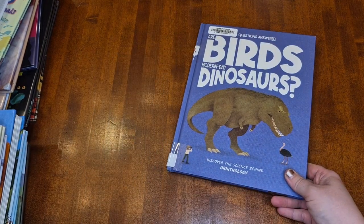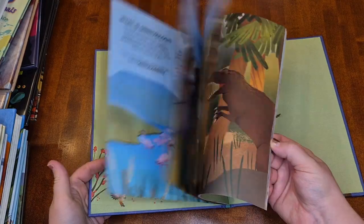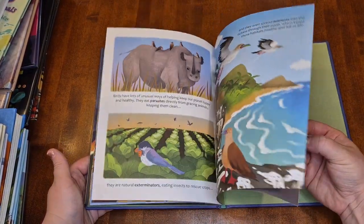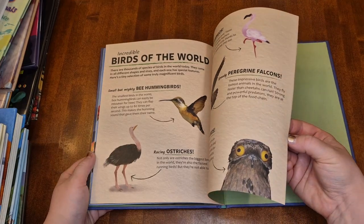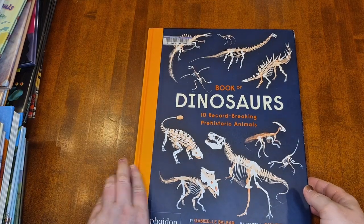My son really liked that book, and so we also checked out this book from the same series, Are Birds Modern Day Dinosaurs? This one focuses more on ornithology and where birds come from. But that was interesting. My kids both already knew that dinosaurs eventually evolved into birds.